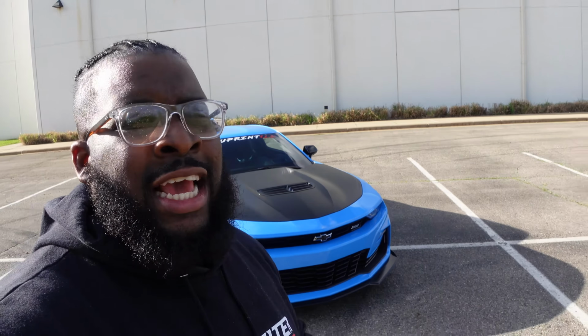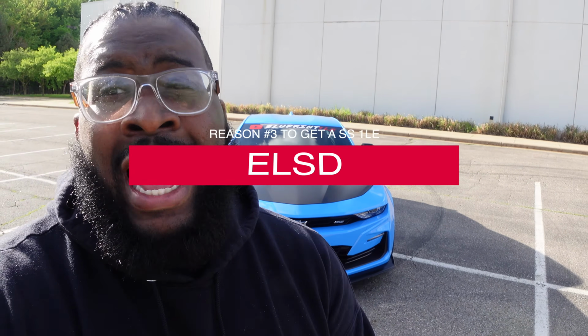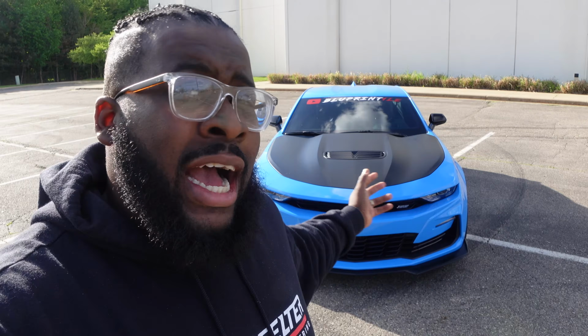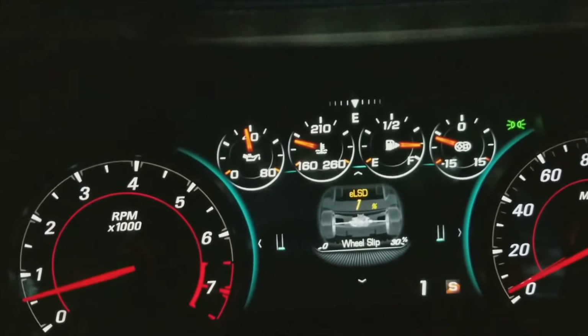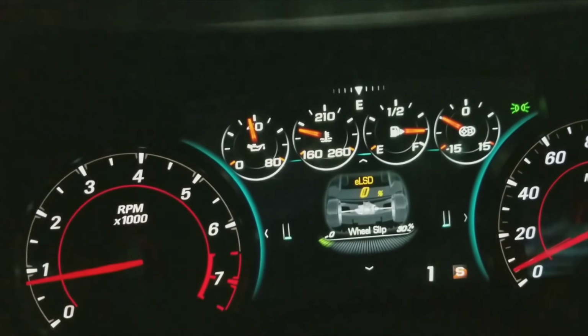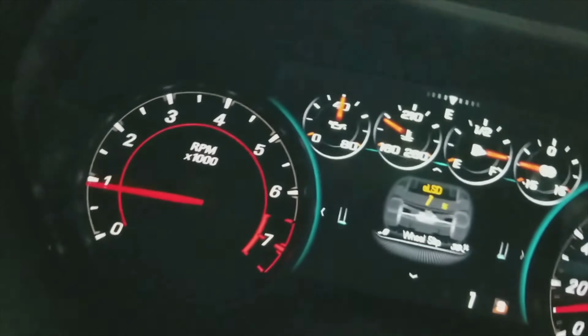So now we got one out of the way with the fuel pump, and we talked about the suspension. The next reason why you should get a 1LE over the LT1 is the electronic limited slip differential. Anybody will tell you that having the ELSD on your car is way better than having a regular LSD. I had that on my other car, and I can tell the difference going into corners with this car more than I did before. Anybody will tell you, if you're really pushing these cars, that ELSD really kicks in. And it's nice to see, because the car has a display specifically designed for it that shows you the wheel slip, how much is on the left side and how much percentage on the right side. That's a nice feature to have.